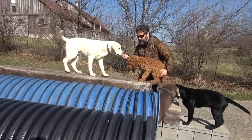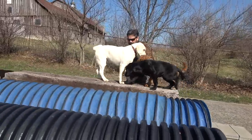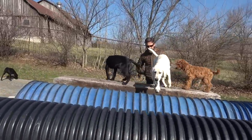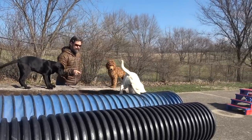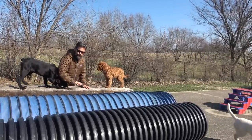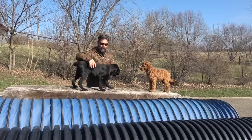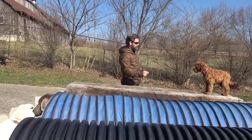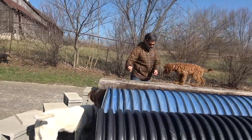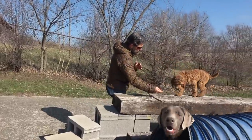And so this is a key. It's a real major key, guys, is proper socialization requires, look at that. That's proper socialization right there. You see how that dog is very secure and he's got good balance, good proprioception? He was able just to rock and roll right over onto that tunnel. Come on, Blue Bill. Come on, come on.